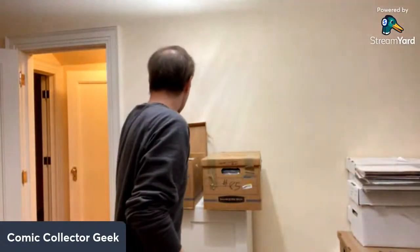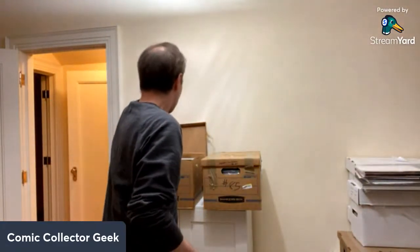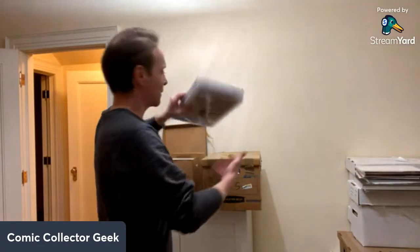Am I moving out? No, I'm moving in. This is me moving in. So I'm not moving out. I'm going to stay here. This is me staying here. This is me kind of organizing this stuff. So I'm just showing you what's inside this one box. It's just like incredible stuff. Let's see what else is in here.